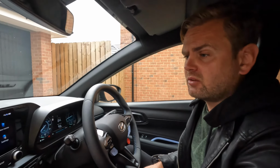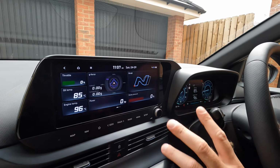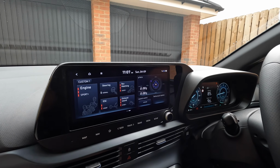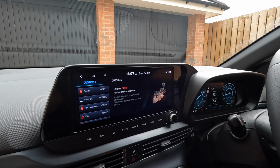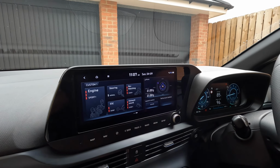So the 4th thing that I love in this car, and one of the reasons that we got it, was the custom modes and tech. So if we look here, we go to N mode, and this brings up all of your customizable apps. And as we swipe through, we've got the customizable N modes, and you've got custom 1 and custom 2. And we're going to go through this in later videos, but this is where you can change your rev matching, G-force meter, you can even activate the launch control.